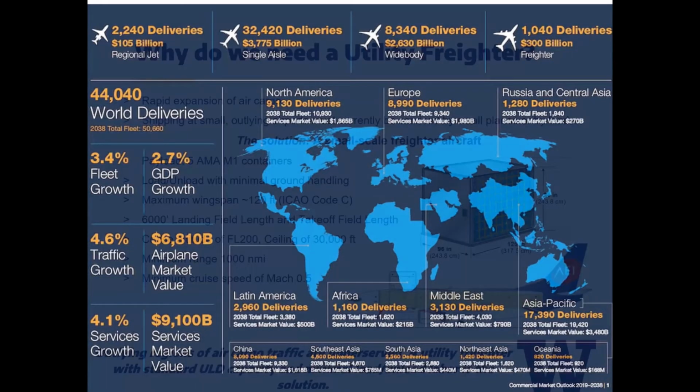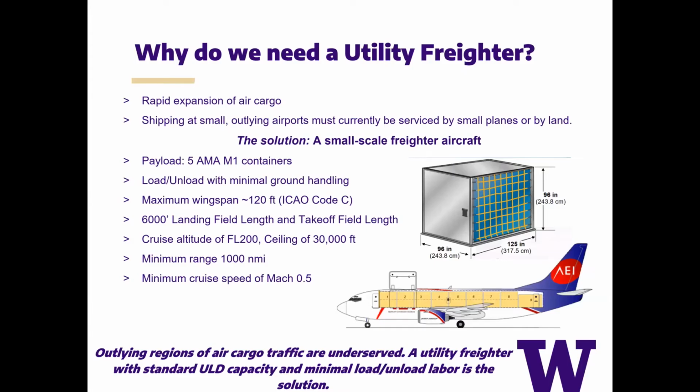In this expansion, one potentially underserved area is easily moving freight to and from the more outlying areas to the larger cargo hub airports. These outlying regions are currently served by small cargo aircraft or by road trucks, where cargo needs to be unpacked and repacked for the smaller transport, greatly slowing distribution of critical supplies. The utility freighter with standard ULD capacity and minimal loading and unloading labor is the solution.